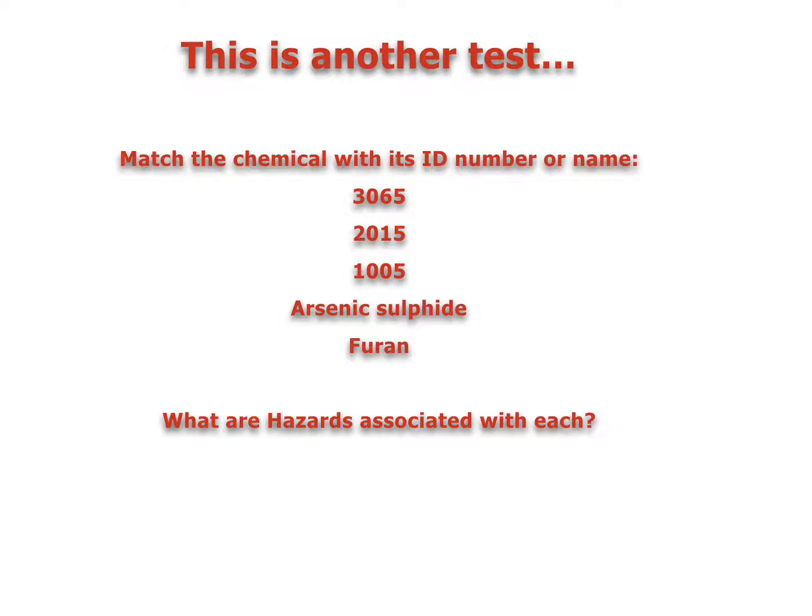Here's some more stuff for you to look up, just to work you through the ERG a little bit more. Again, you can do this online. You can download an ERG app, or if you want, just come to the station and look this stuff up. But go ahead and play with the ERGs and learn how to use them properly and go through all this material.